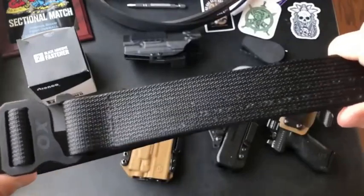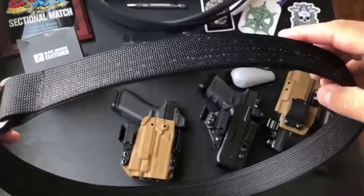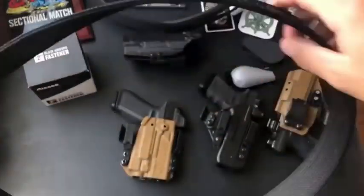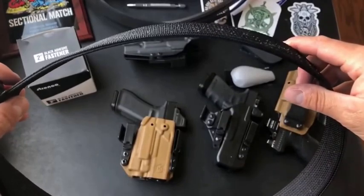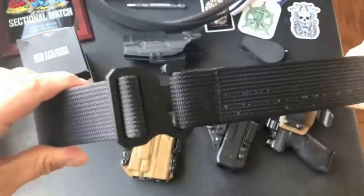Quick release, quick attach. There it is. All right, and then you're strapped. When you're ready to take it off, you just come over here, pop that off, the belt loosens, you can easily remove or adjust your holster, right? And then back on. So, big fan of that.